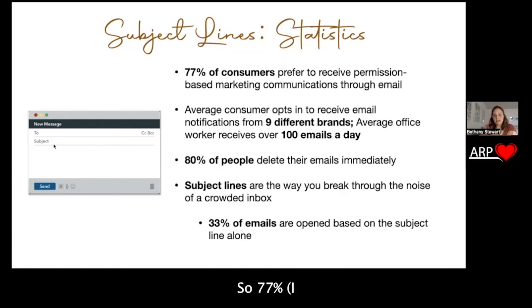So 77%, I mentioned this earlier, of consumers prefer to receive marketing via email versus another platform. The average consumer opts in to receive emails from over 9 different brands. I know my number is way higher than that. I don't know if y'all feel the same, but 9 seems low. And then the average office worker receives 100 emails a day. 80% of people delete their marketing emails immediately. So in such a crowded inbox, a subject line is the way to get your email read. That and the from field, which we're going to talk about at the end of this section. Those two things are the most important things, obviously, because that's what they see, to getting your email opened.